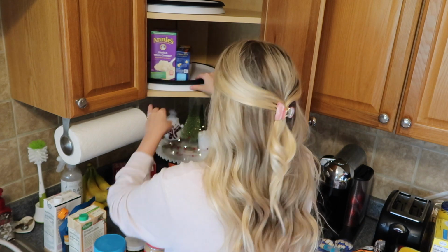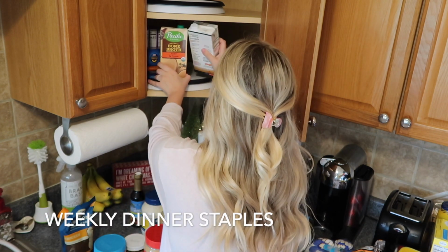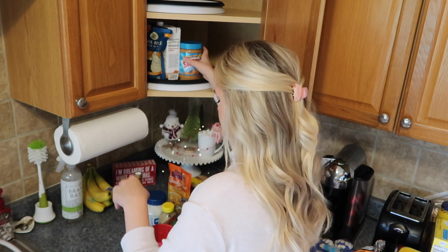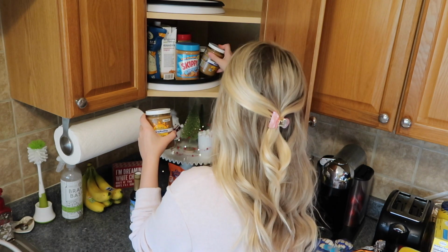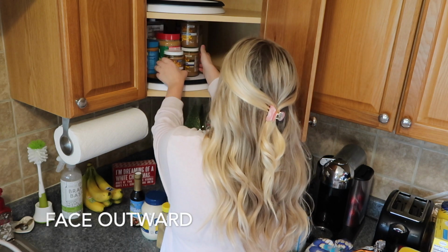On the bottom shelf, I'm putting all of my boxed items and things that I reach for most often when cooking in my kitchen. So this is like broths, macaroni and cheese, pastas, things that are a weekly staple in my house. And then when I'm adding each of the items to my Lazy Susan, I'm putting them face outward, obviously, so that it's easy to read and see what exactly each thing is.